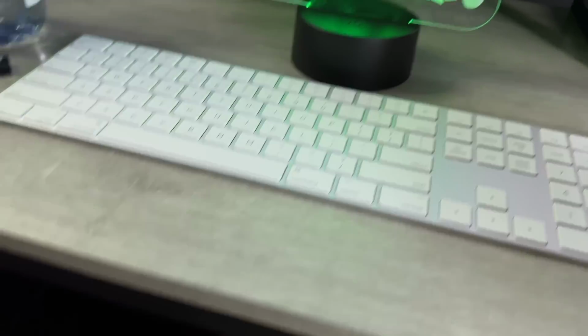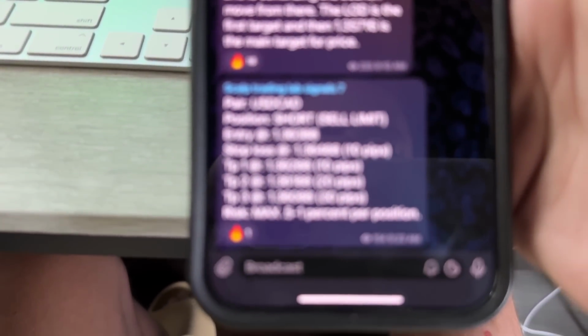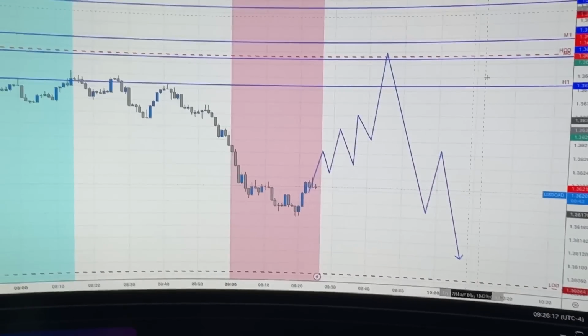And then let me show you, I did call this in the signal group as well. You guys can see right here, I did call this right here. So let's see what happens, guys. Hopefully we could get a nice setup. Price pulls back and gives us a nice 1 to 2 to close the week. So let's see what happens.